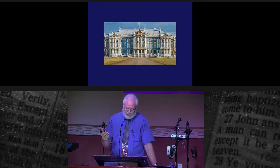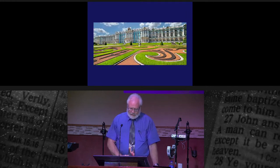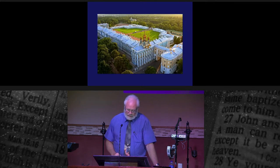And it was put into the Catherine Palace, which is outside of St. Petersburg. If you ever get to Russia, up near St. Petersburg, it's worth going and taking a look. And this palace was quite large, not just the entrance there, but the whole palace is huge. With an aerial view, you get an idea of how big the palace and the courtyards are. So there it stood until World War II.